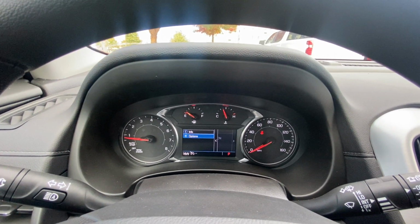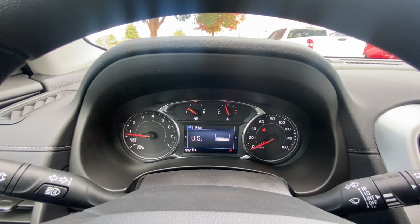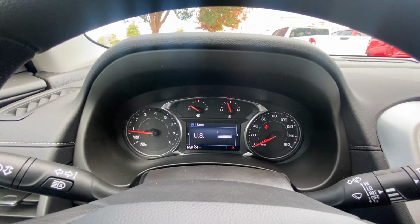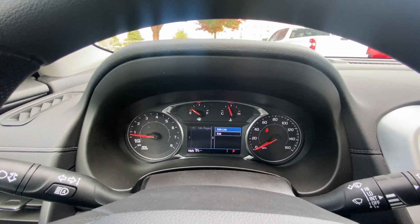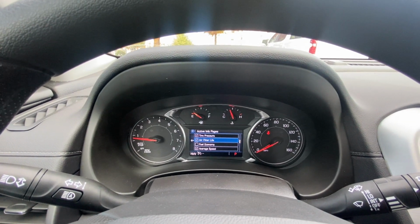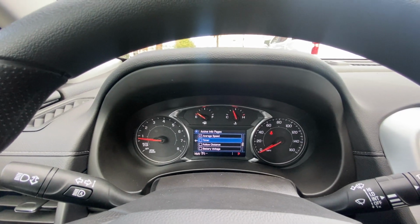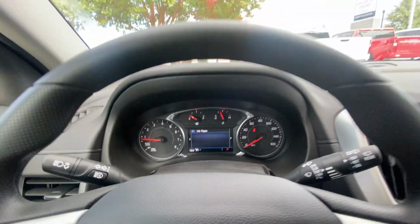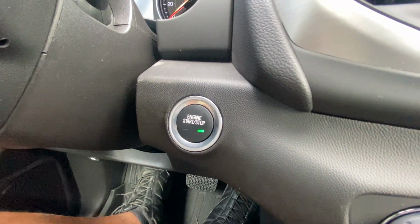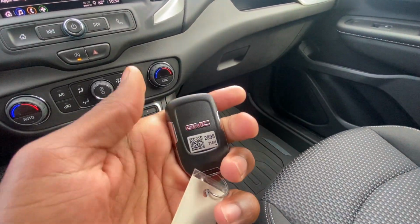and then we can also go through our units if you want to adjust those from US to metric there. And then info pages can also be edited to turn certain things on or off. So there you have it. Push button starts here. And here's the key fob with remote start.